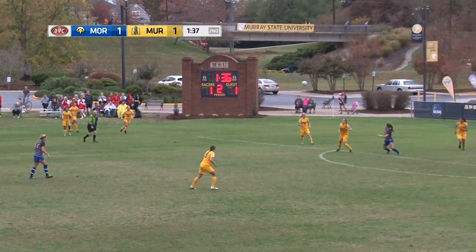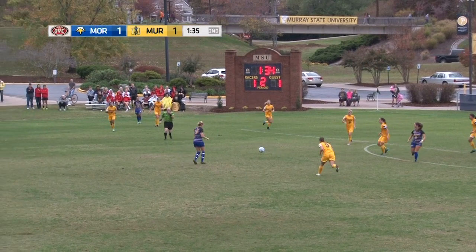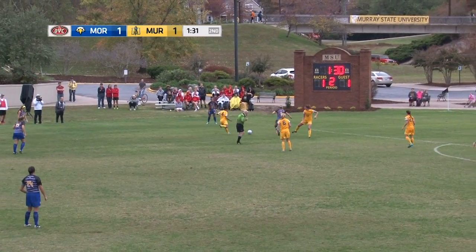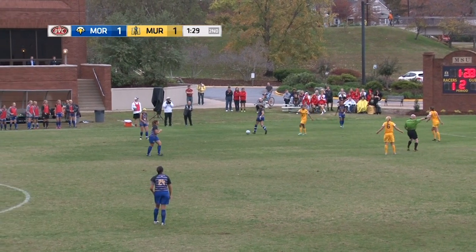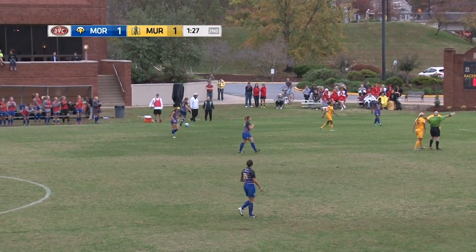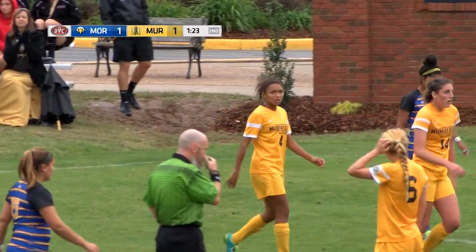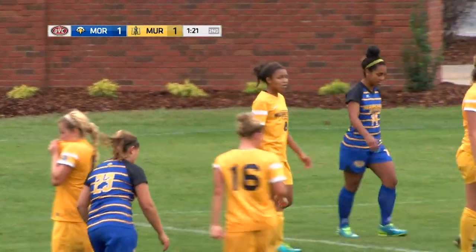Black manages to win the ball. Oof, a good header. Stivers unable to get the pass, and a free kick. Say what? Given to Morehead State. Is going to get struck on goal. If she strikes this like Sunday, this game could be done.